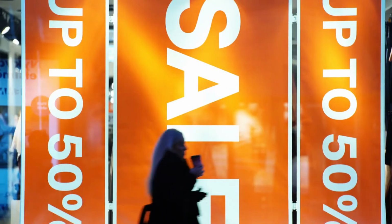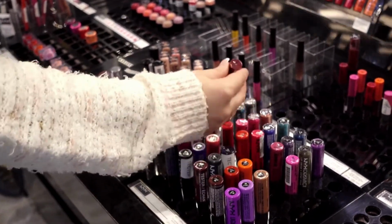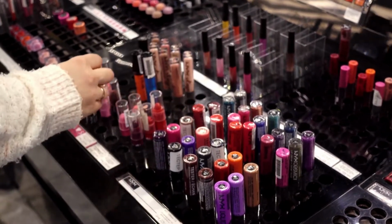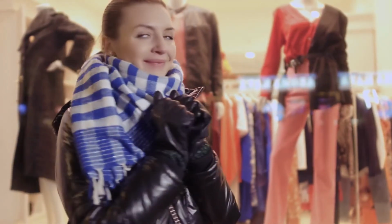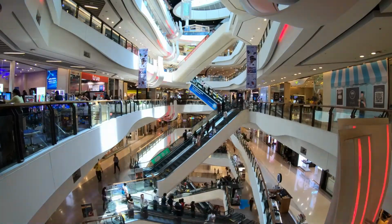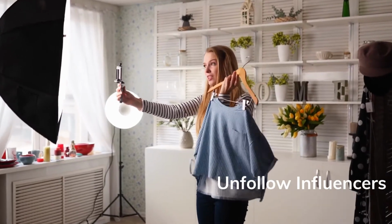It is important that you reduce the number of temptations that you are bombarded with each day. In doing so, you will reduce the opportunity to impulse buy, which of course will help to reduce the amount of money you spend. So how exactly can you reduce temptation? Well, you could avoid places such as shopping malls, and you could also unfollow influencers who constantly promote new products each week.